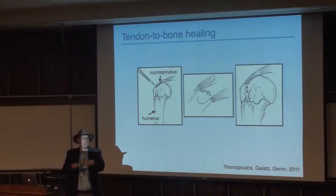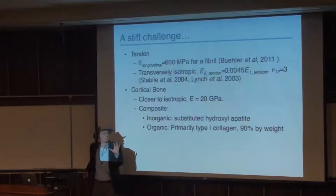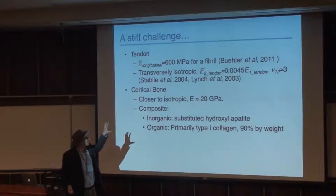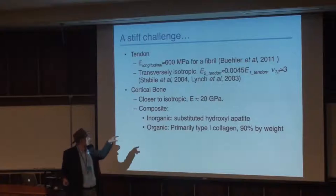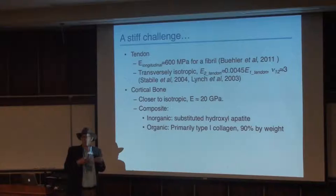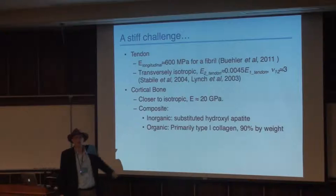Well, the idea is that it's a big challenge. I'm going to show some numbers here. Actually, I want to go through some of these numbers because they're kind of surprising. The idea is that a bone, more or less isotropic, about 20 GPa. And then there's also a huge mismatch in the stiffness between tendon and bone. So tendon, the number we like to use is about 600 GPa. Other people use smaller numbers. But the number we're confident in is over there in the corner, a huge Poisson mismatch.